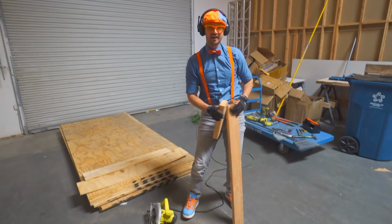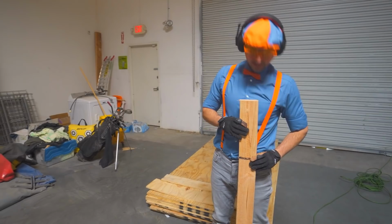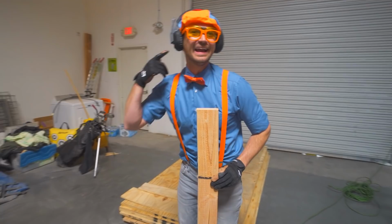Remember how this piece of wood used to be up to my chest? But now, it's up to my belly button. See? Now it's up to my chest. What? I can't hear you. Okay, let me take these off.